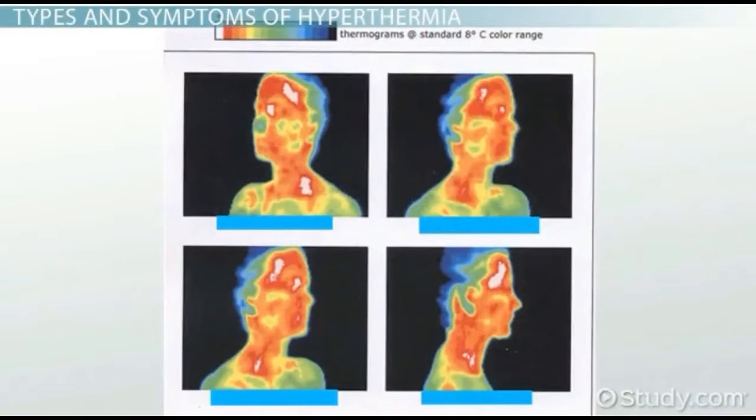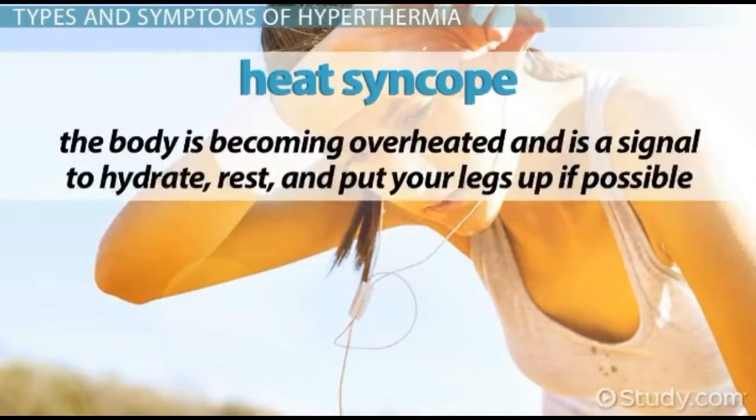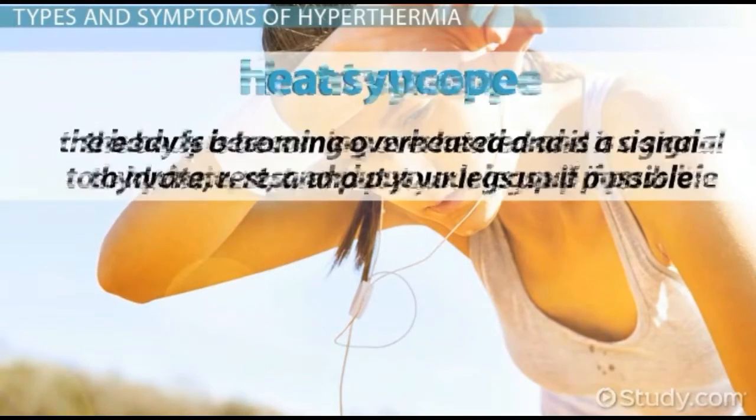There are different stages of hyperthermia based on the severity of the symptoms and the body's temperature. Let's take a look at each of these, starting with the mildest form and increasing in severity from there. 1. Heat syncope. This is characterized by sudden dizziness in hot weather. It's a warning sign that the body is becoming overheated and is a signal to hydrate, rest, and put your legs up if possible.